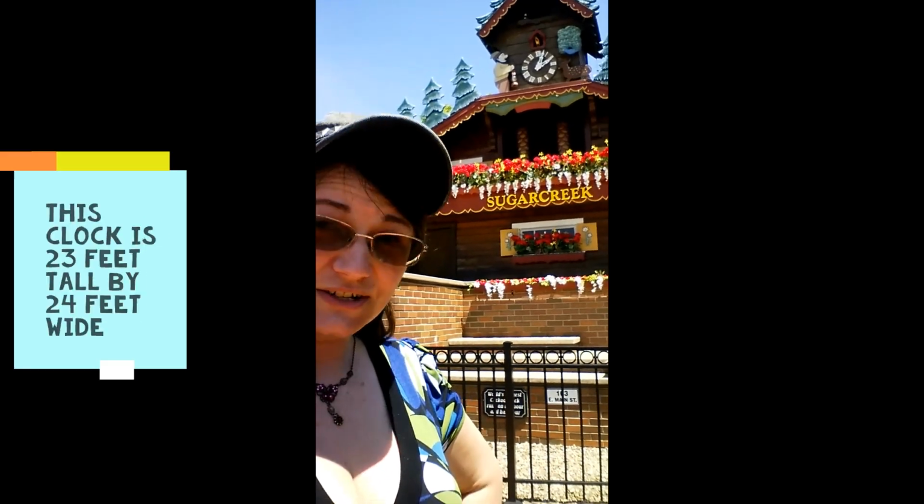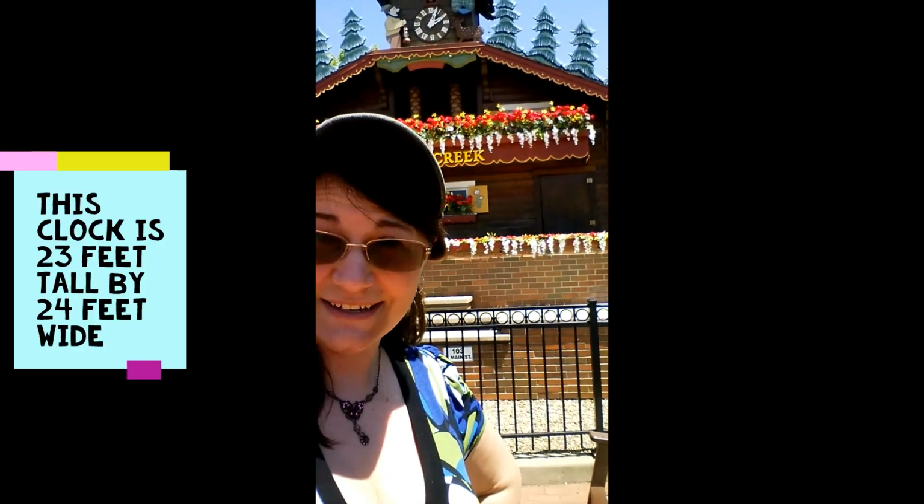Here in Sugar Creek, Ohio, the world's largest cuckoo clock. You've got to watch this thing. It runs on the half hour and on the hour. Watch this.